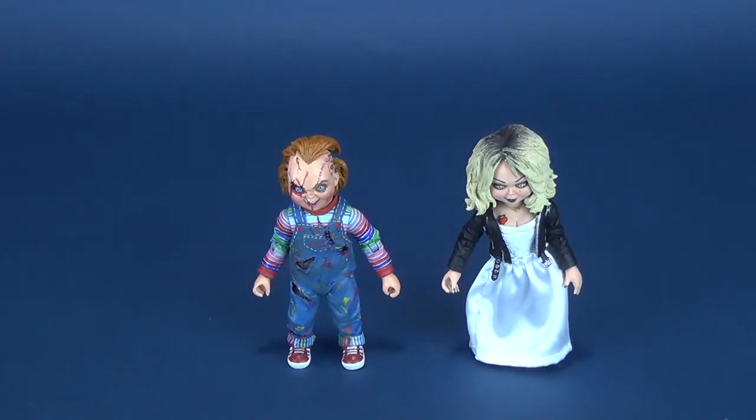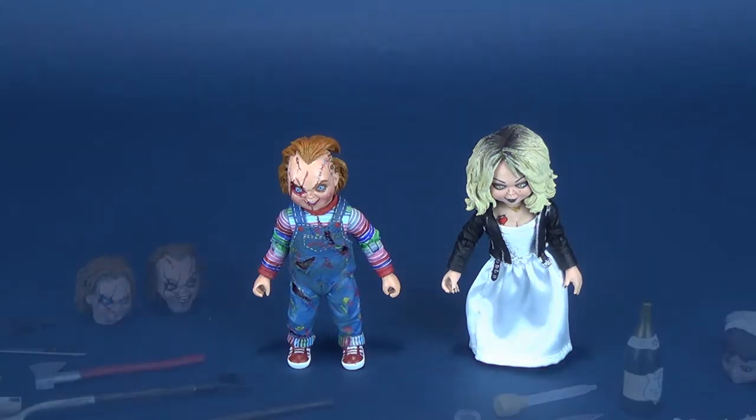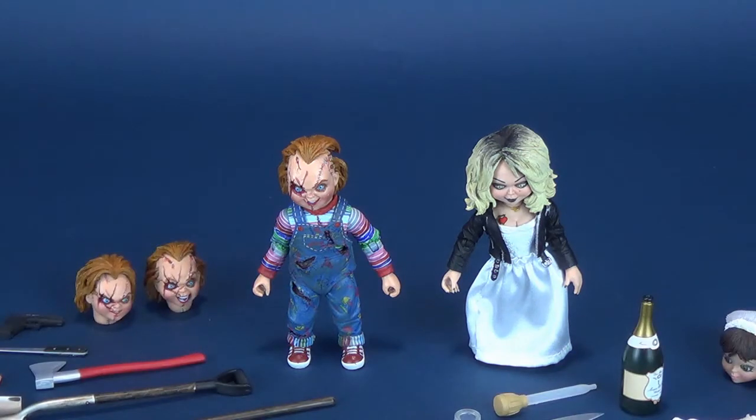Let's start this review now by having a look at all the accessories, and they do come with a fair share of accessories that come included with this set. Yes, like I said, there is a lot of accessories that come included with this set. So where do we start?